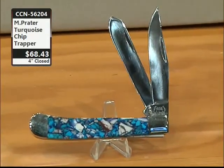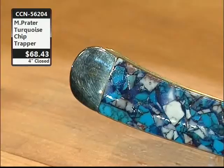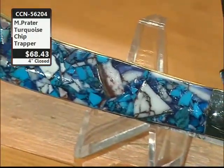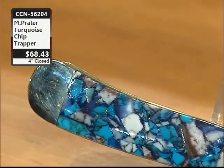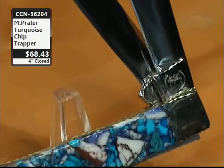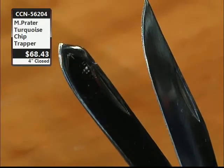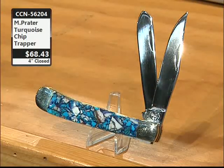Here's a Michael Prater turquoise in the chip trapper. Now, in this particular one, that's white turquoise crushed. This is a custom 4-inch trapper by Buck Creek, and it's that crushed turquoise down in that handle that you see right there. It looks like some pearl. Can't say for sure, but it sure does look good. White turquoise crush is what they're calling it. That's on both sides. $68.48. That's Michael Prater. They're calling it the chip trapper, 4-inch closed, traditional little clip blade and a spade blade on this one. And you talk about a pretty knife. The TV just can't do it justice, folks. Don't have a bunch of these, so if you like it, this might be something you want to jump all over. Once again, it is Michael Prater.